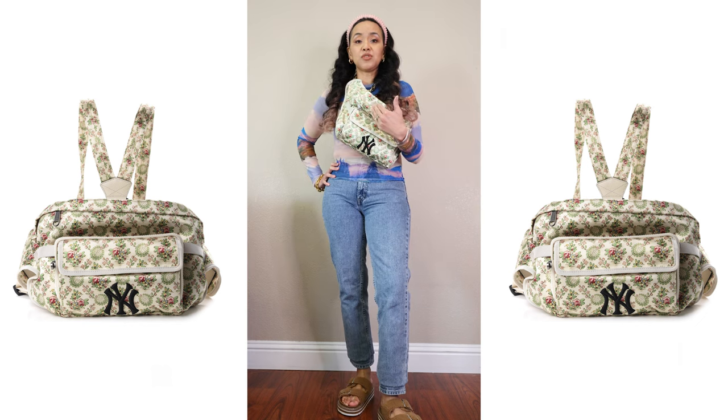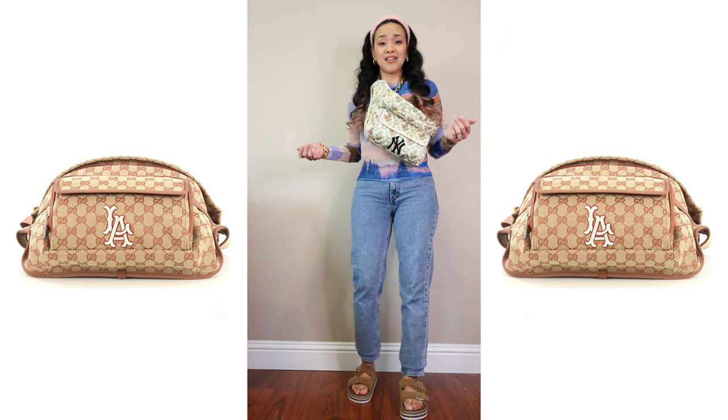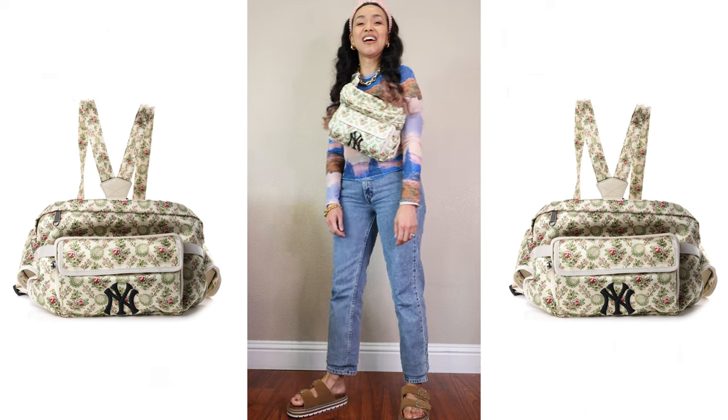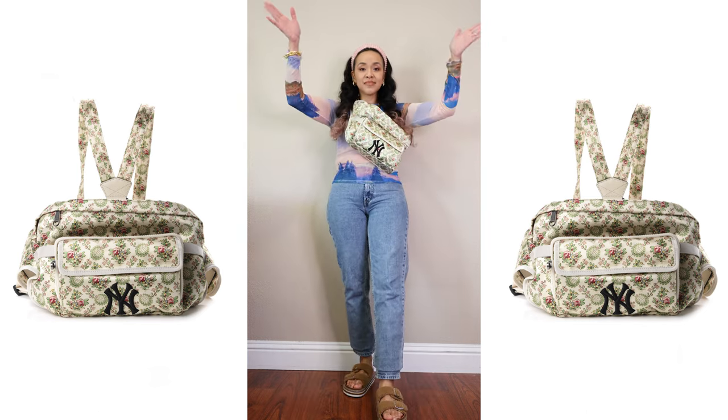I could find the one with the Gucci Supreme canvas because that one would be amazing too. And it'll match my shoes. I don't know what that is. Okay. That's it.